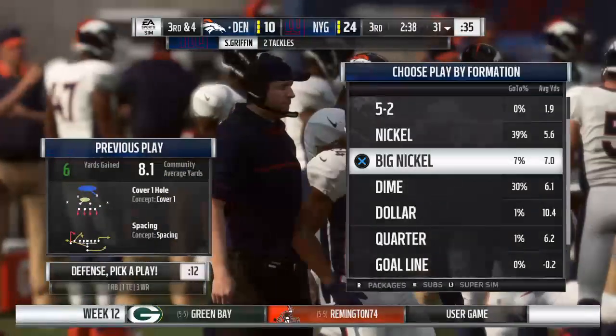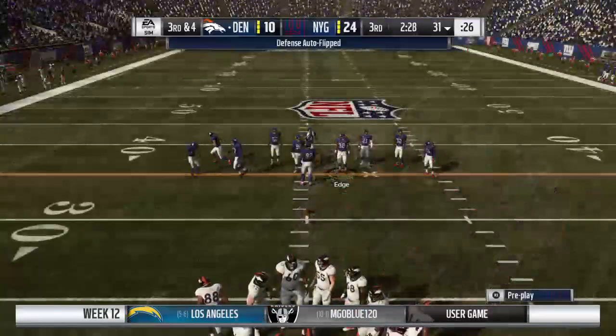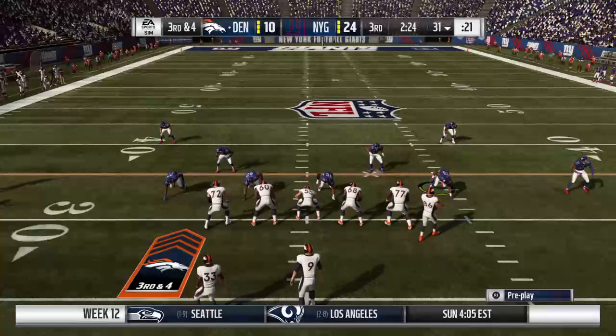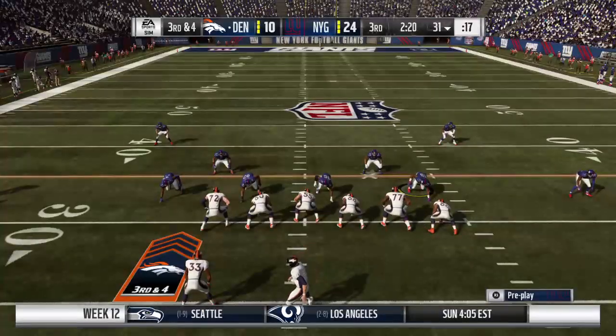He decided to run a hitch route. It really helped to have a guy who can turn it loose. And, boy, he rifled one in there on that one. Not much run after catch, but it worked really well. This offense in desperate need of a conversion as they come up on third down.